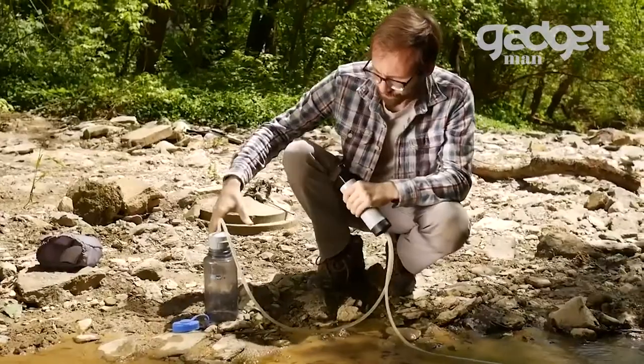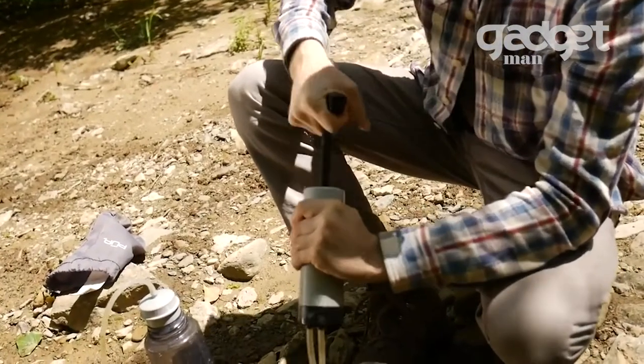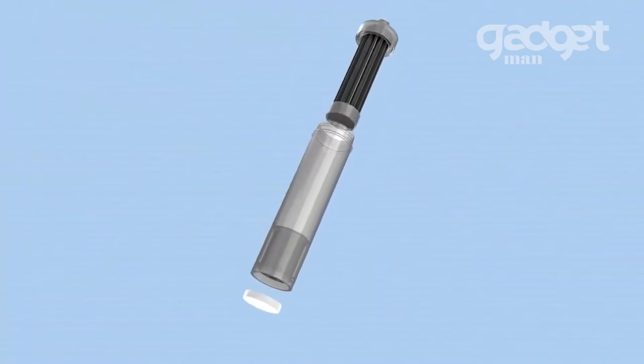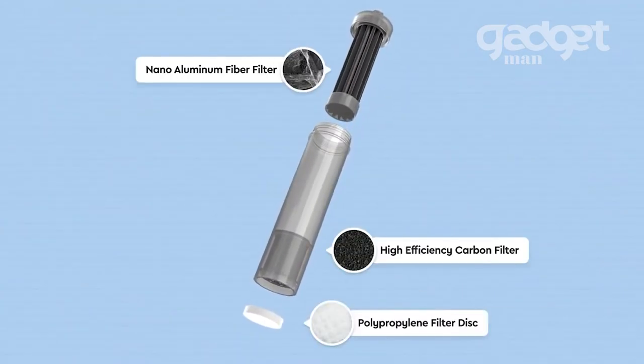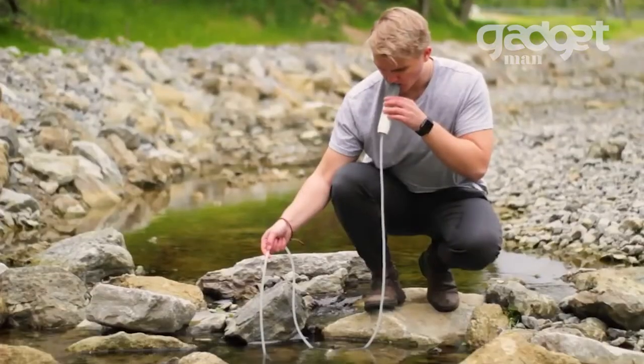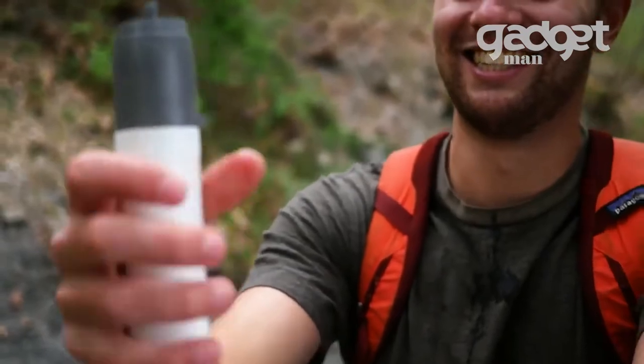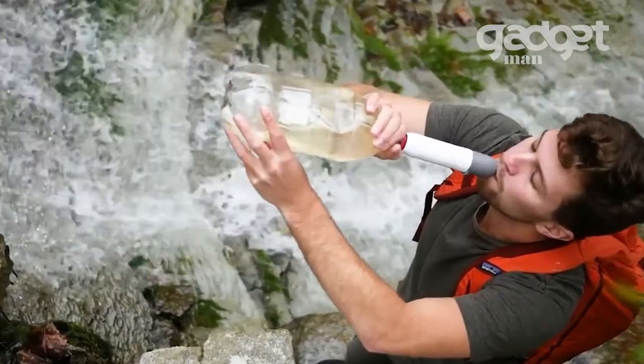It's difficult to find water that isn't contaminated, and purifying has always been a hassle. The Flow's three-stage cartridge filter is long-lasting and effortless. When traveling light, use it directly in the dirty water source like a straw, or thread it onto the included bag or plastic bottle to squeeze filtered water through.